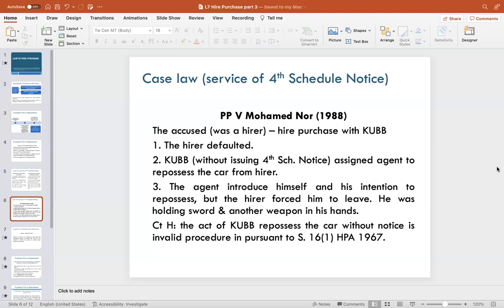But the customer forced him to leave. The customer was holding a sword and weapon in his hand. The customer acted like a samurai and said, you go away, don't take my car, and so on. So the agent went and made a police report. The police came, and then it became a criminal case. You cannot do this, yeah? It's supposed to be repossession of a car without notice.